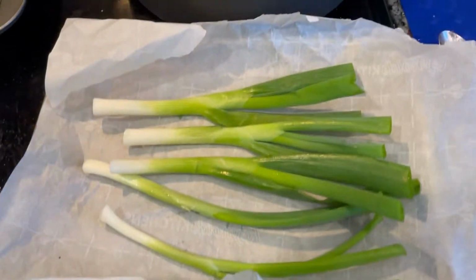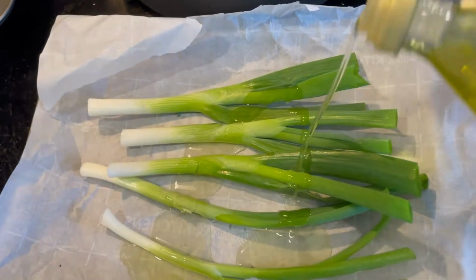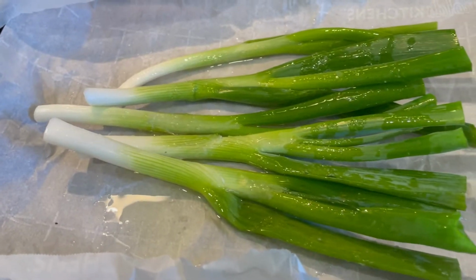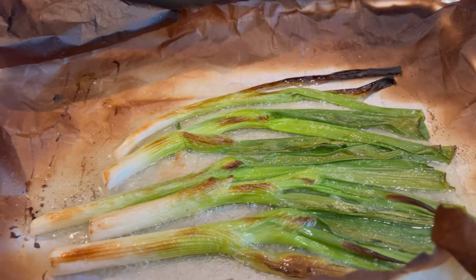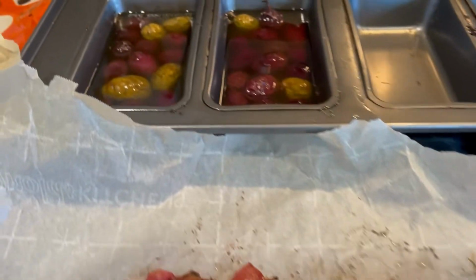But onto the scallions. I placed the scallions on a tray, I drizzled it with olive oil and tossed in some salt, and then I roasted it. It got a little too dark because it was on parchment paper, but hey, here we go. Then once the bacon and date was cooled and I had everything cooled down, I plated up my next 3 dips.